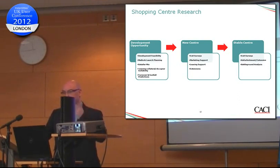Then once a scheme is open, such as Stratford City, we get involved with exit surveys. At Stratford City, we do 3 surveys a year. So whenever someone stops you in the shopping centre as you're leaving and asks you for your postcode, we're using that data. Not to mail you, by the way, but it's all around trying to understand how we can help our clients improve conversion, I suppose, and average spend, dwell time, all those sort of key metrics.